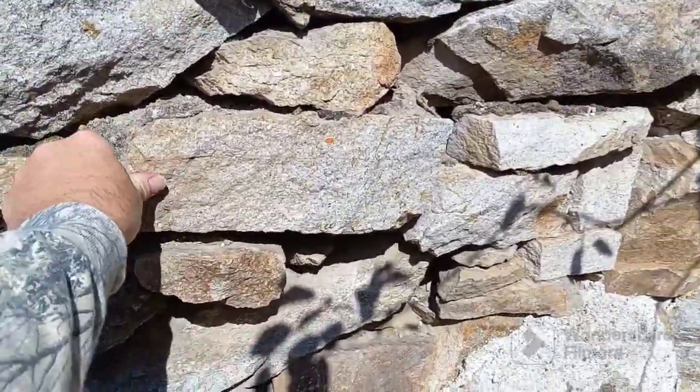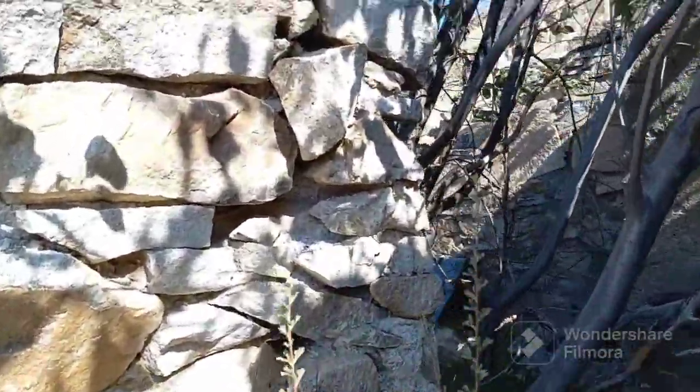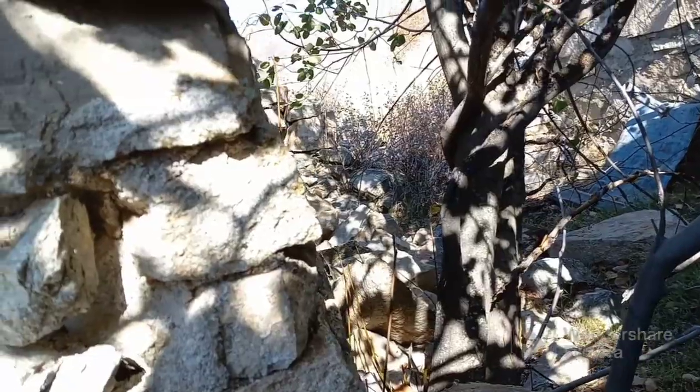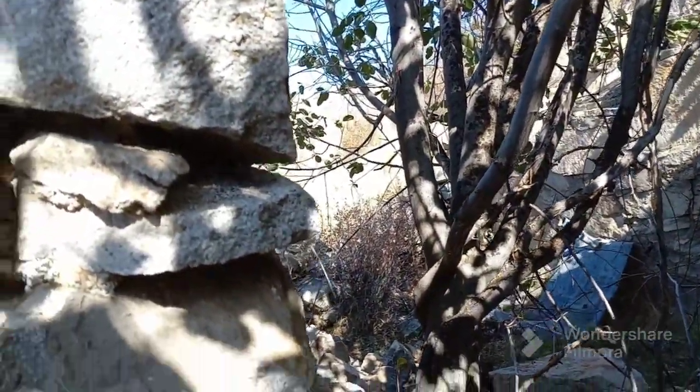The wall's loose. I don't want to push on it because you don't want it to fall over, but let's look in this little room right here. So make sure no snakes. Yeah, it's some kind of room right here. Maybe it was like a bedroom or something. Wow, interesting.